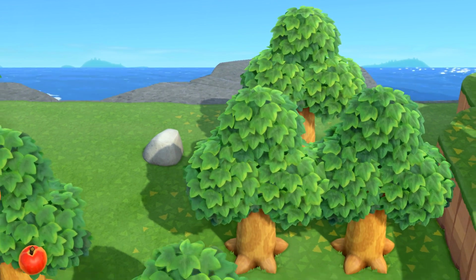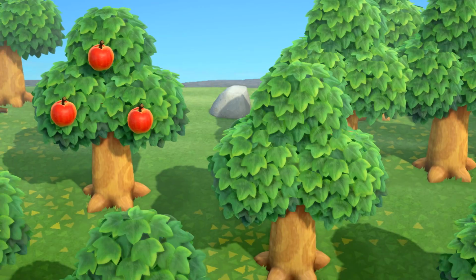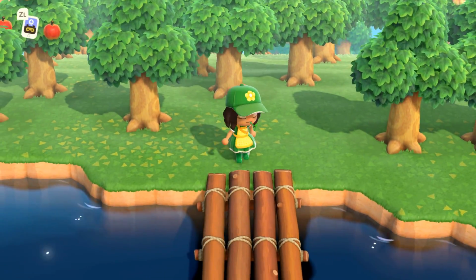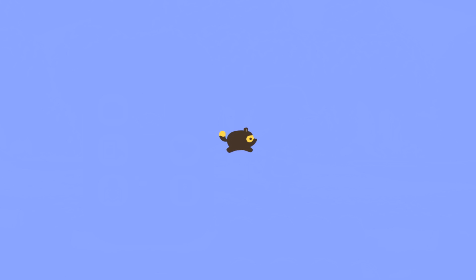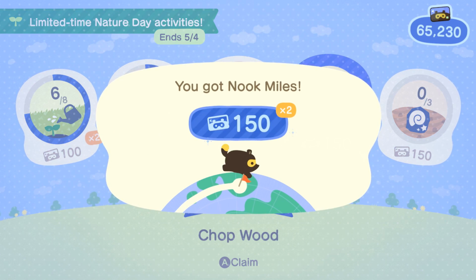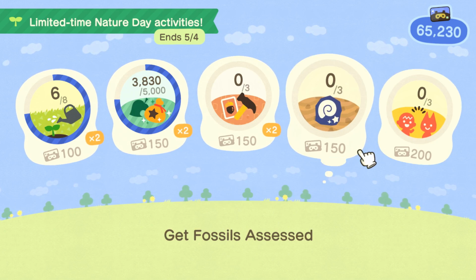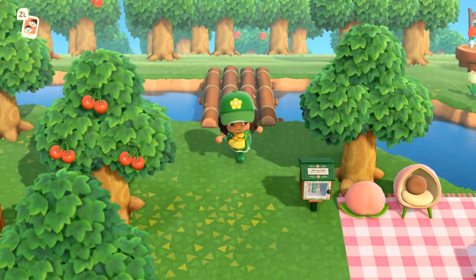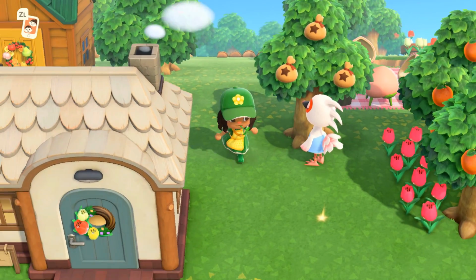Let's see. There we go. And got another second wasp nest out of that. Pretty nifty. Alright, let's go ahead and we're going to craft up this tea table, and we're also going to craft ourselves a watering can while we're at it. There we go. And then we'll put on our detective outfit and we will go and visit with Red. Cranston!